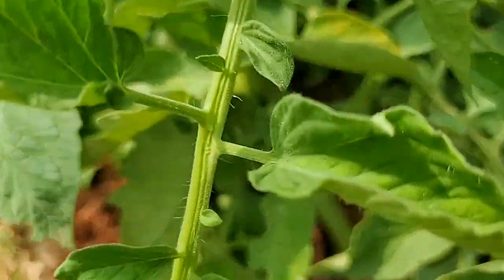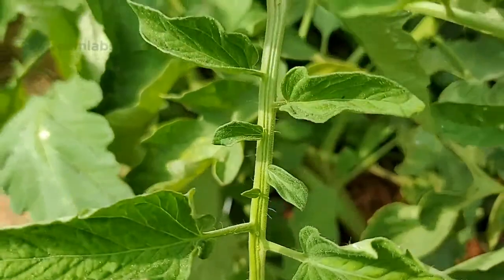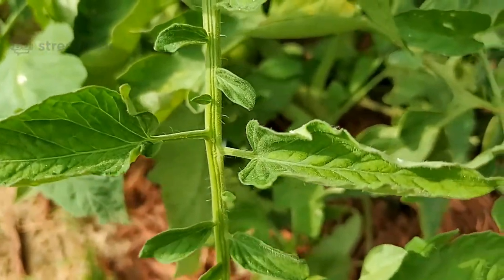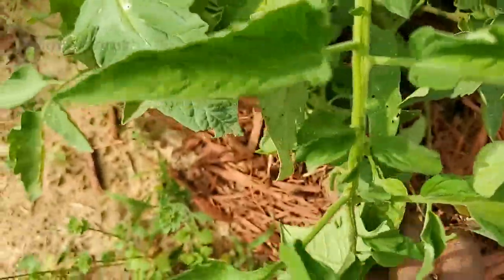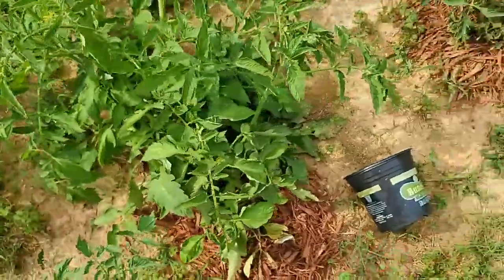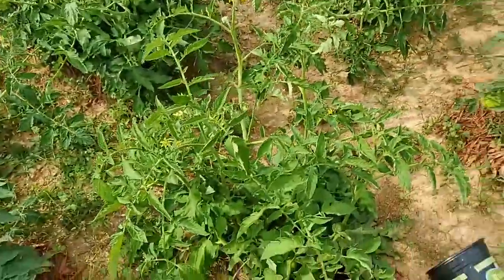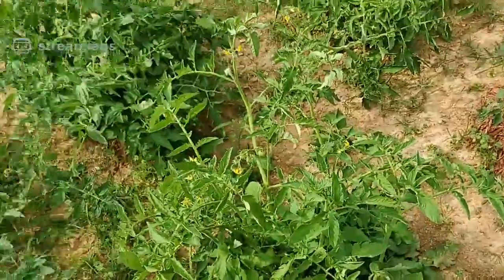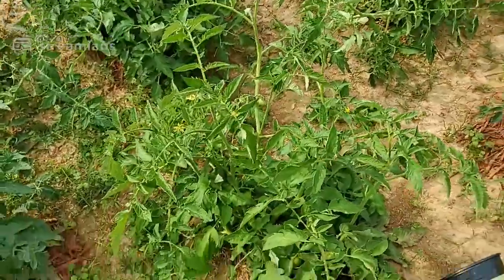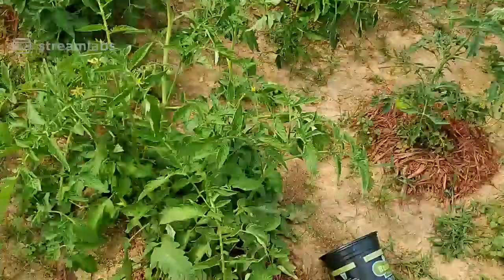Okay, over here, this one is called an early girl tomato. And this early girl is an indeterminate tomato. And let me tell you, when you go to the nursery and you're buying your tomatoes, you want to find out if they are determinate or if they're indeterminate, because that makes a big difference in the harvest that you're going to have. An indeterminate tomato, well, let's start with the determinate.